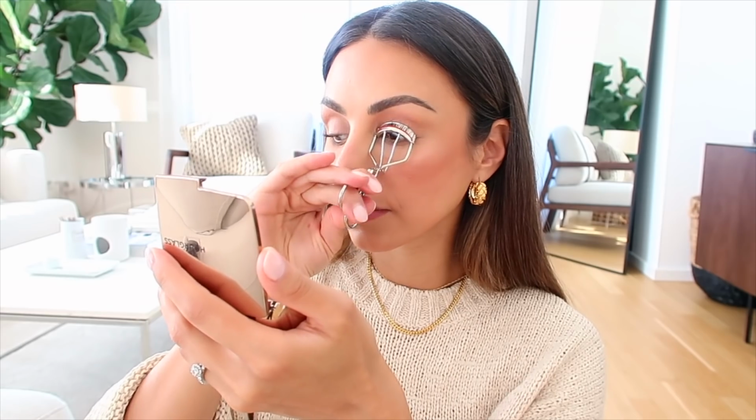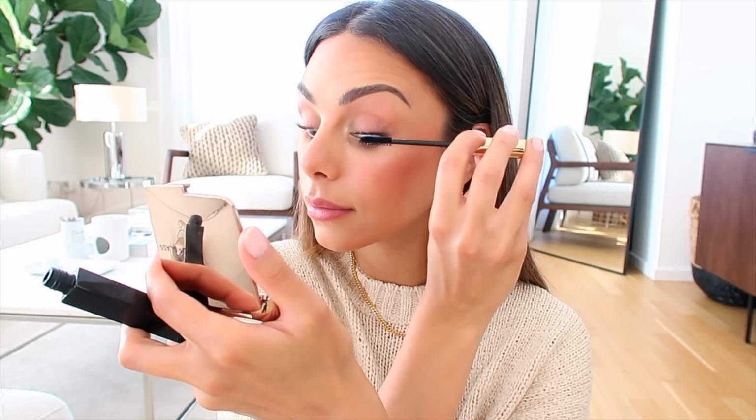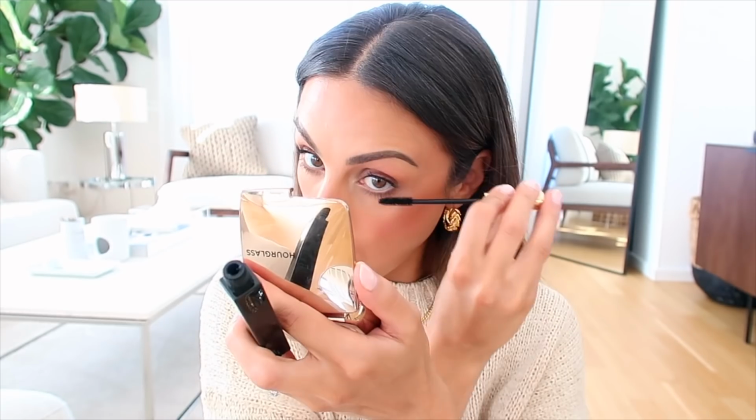And I'm gonna curl my lashes. This is the Kevyn Aucoin Lash Curler. And then for mascara, I've been really into the Merit Perfect Black Lengthening Mascara. This is so nice. It's also a clean formula.